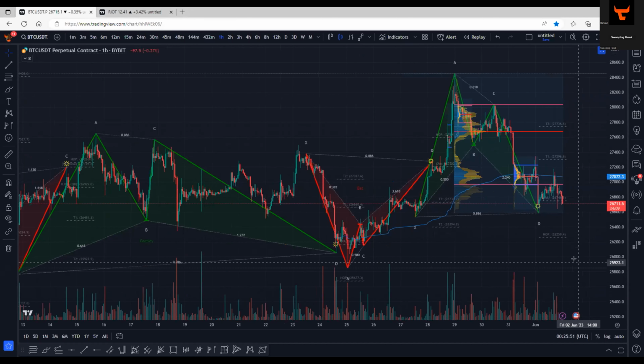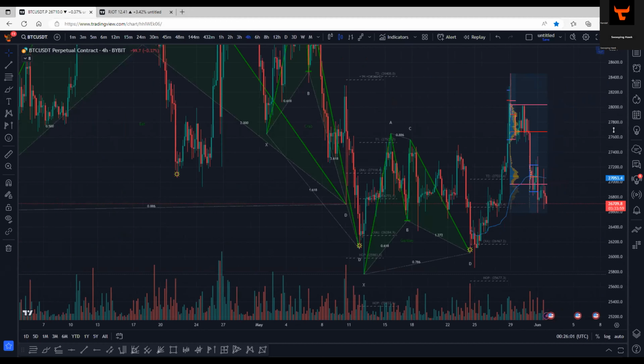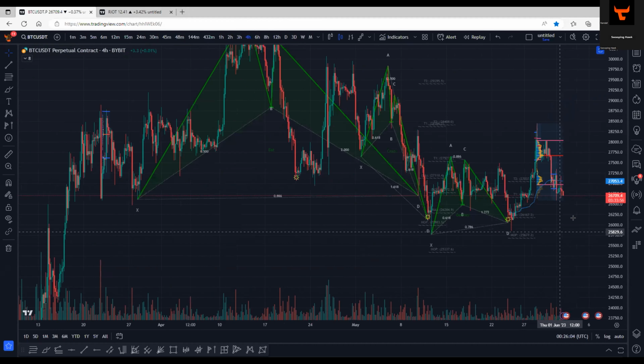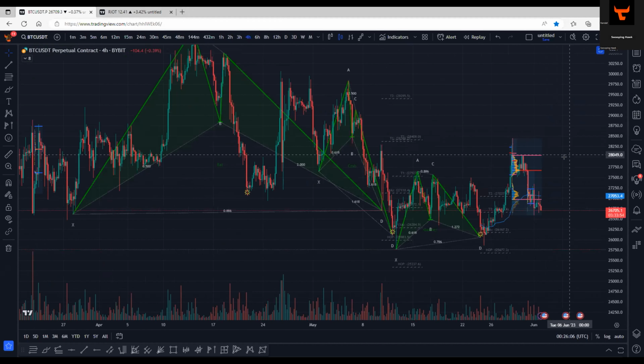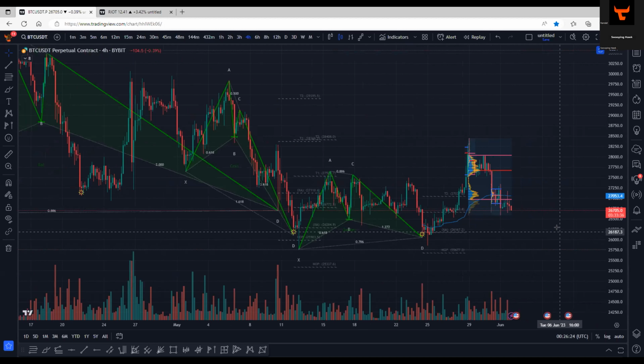Yeah, so in terms of Bitcoin, I'll cover that first. On the higher time frames, we had some harmonics, and we reached the first targets of all of them. So now we would be looking for a retest of the harmonics, and I would be looking down here at the crab and the Gartley, which is a bit lower.